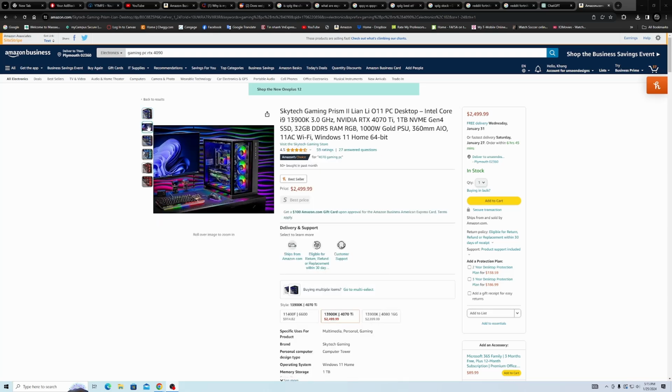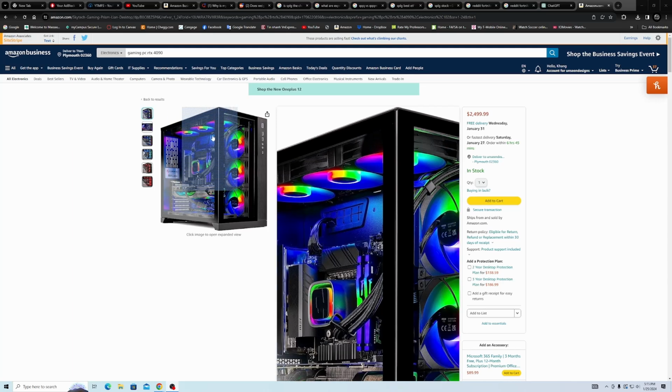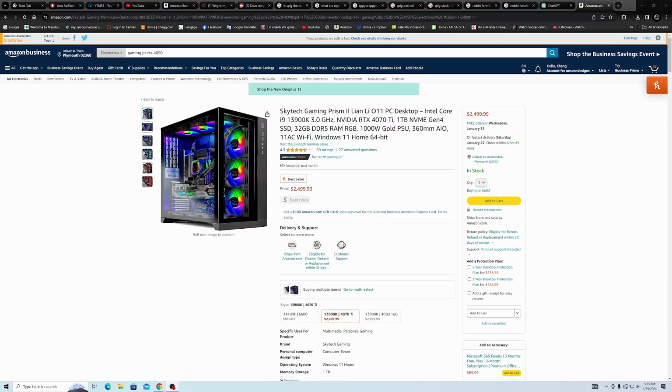This is an amazing PC, and it's a really nice looking PC as well. See, with all these colors, pretty nice.